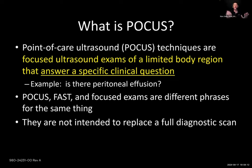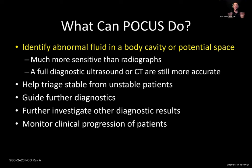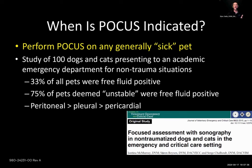Equally for thoracic point of care, I love it. It's a great complement to my thoracic radiographs. I mean, all of us out there have sat there and looked at a cat radiograph and gone, is it interstitial? Is it bronchial? Is it heart failure? Is it asthma? Thoracic point of care can really help answer that clinical question. And perhaps maybe we can do a thoracic point of care lecture at some point for y'all. But at this point, we're going to focus in on the abdomen.